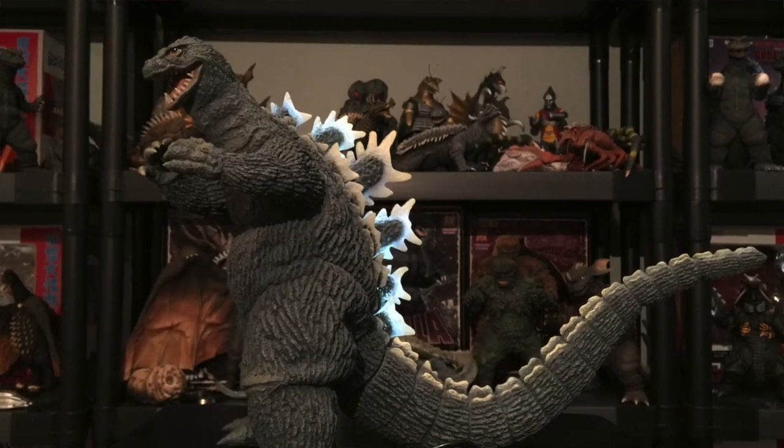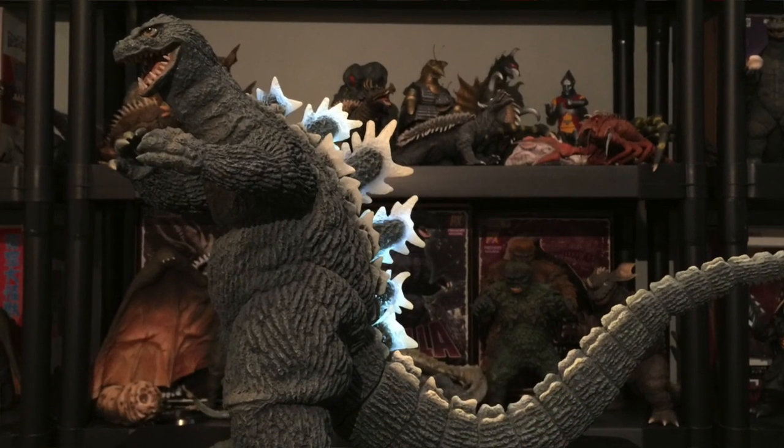Any of you guys out there that like or love the '62 suit, you know why, right? Because he's awesome. He's just badass. Okay? But the sculpt is beautiful. The figure's big. It's perfectly sculpted and detailed to look like the suit that we got. Awesome looking. I love this figure.